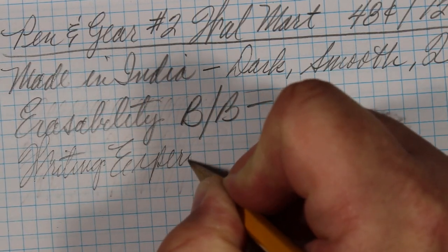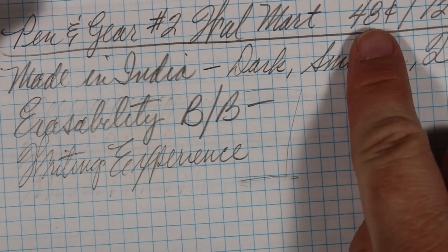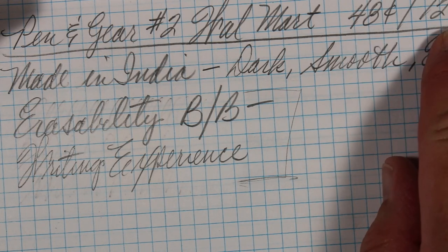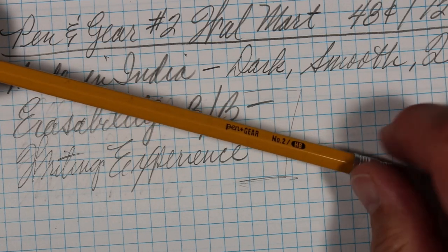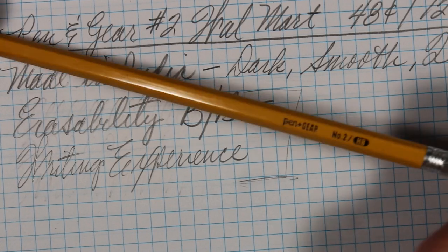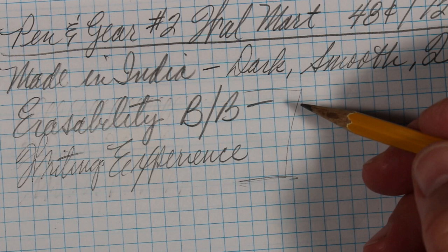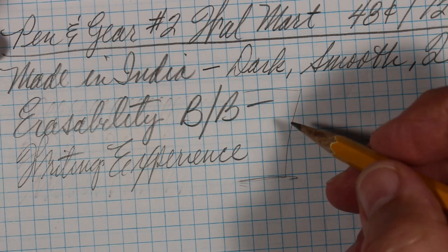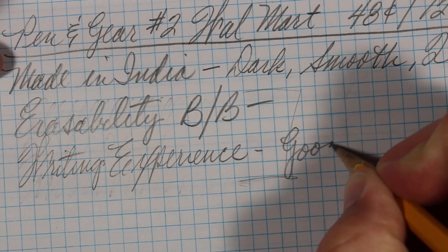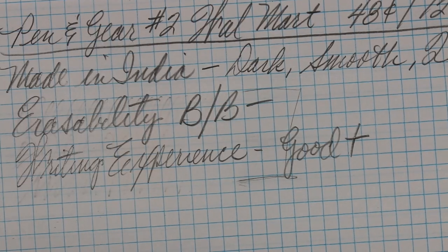All right. But in terms of writing experience. Okay, 48 cents, 12 pencils. That's a 4 cent pencil. Okay, 4 cents, 4 pennies. For what you get in a writing experience for a 4 cent pencil, you know, I would say it's good plus. Okay, that's our Pen+Gear.